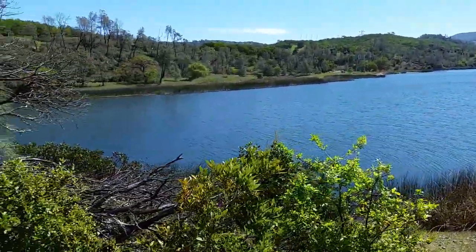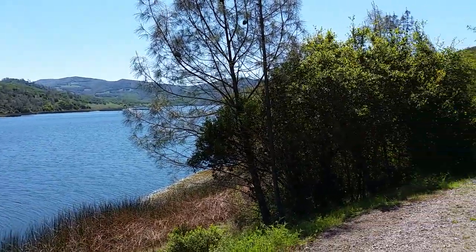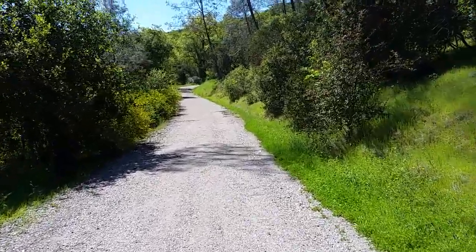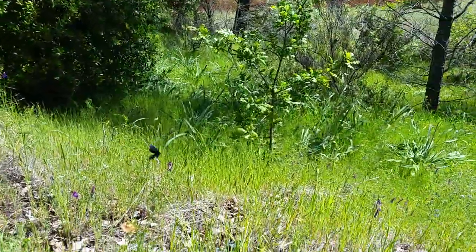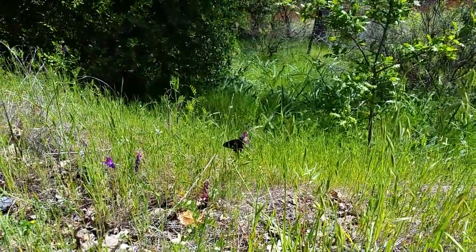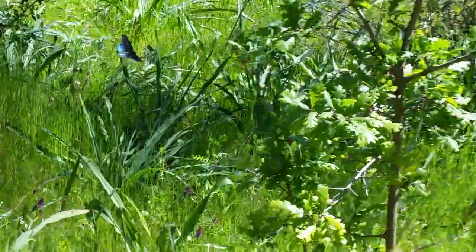Here's another great view. And it is warm in the sunshine. I'm sure I'll be shedding some layers here in just a minute. Let's see if I can sneak up on this butterfly. So pretty. Ooh, look at the colors. Nice.